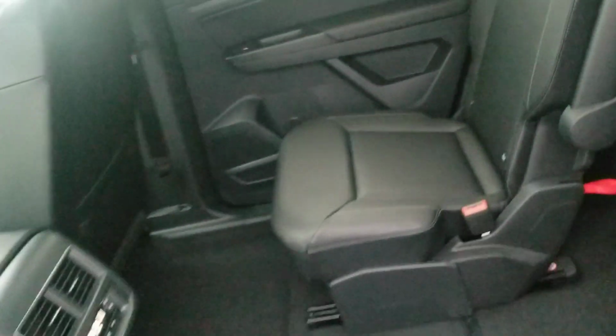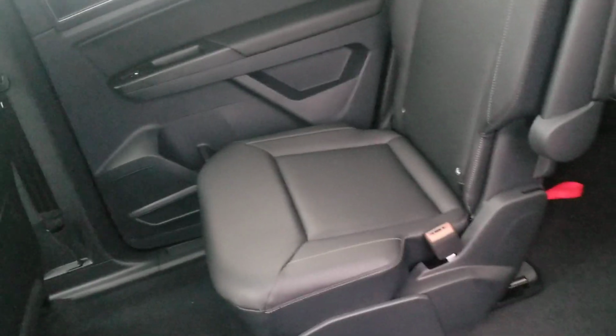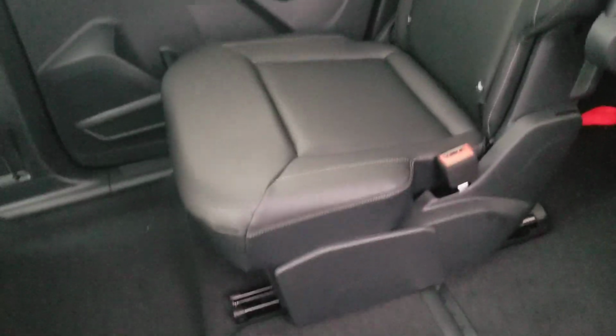Here's a look at those captain's chairs. Now you can get these with a bench, but most people go for captain's chairs. With the captain's chairs, this is going to be a 6-seater. With the bench, it will be a 7-seater.